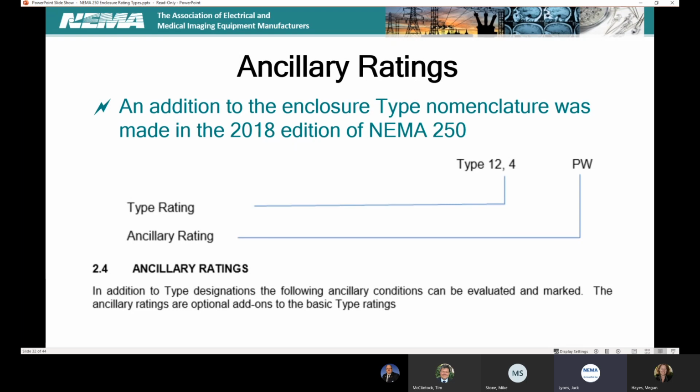The ancillary ratings for enclosures is a fairly new nomenclature that they're going to use for power wash and additional evaluations. These ratings do not change or modify any of the type ratings in any manner. They add an additional level of description to the standards for more methods of evaluation. These ratings are added to the current type rating as needed. So we're going to see 12 PW, 4 PW, 3 PW, all of these things. And we look at power wash, and what is power wash referred to quite often in the National Electrical Code, in Article 300, 352, 406, all of these things use that term power wash and making sure the equipment is suitable for those environments. Next.